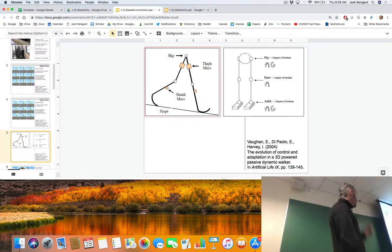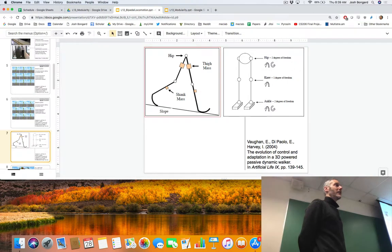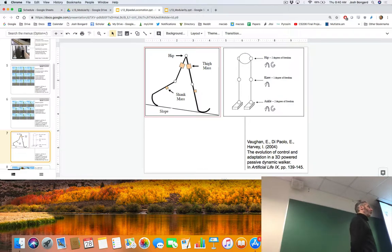Okay, as you saw in the picture here, we're going to look at this particular bipedal robot. How are they going to go about evolving the morphology? Well, one of the most important things in passive dynamic walking is getting the mass distribution right. As we talked about last time, if your weight is too far forward and your center of mass is in front of your polygon of support, you fall forward. If your center of mass is too far back, behind your polygon of support, you fall backwards.